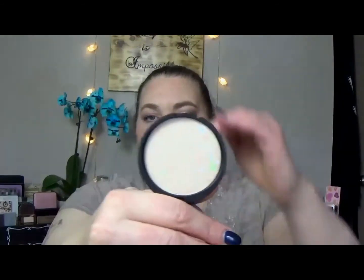And the last item in here is the Color Optics Color Correcting Finishing Powder. Oh my gosh, that's a lot of words for a powder. It is the one that has a speckle finish in it that's supposed to be color correcting. I do like the feel of it when I swatch it. Don't try to spread it on a wet hand. It doesn't work. But I will keep you updated on how I am liking these.